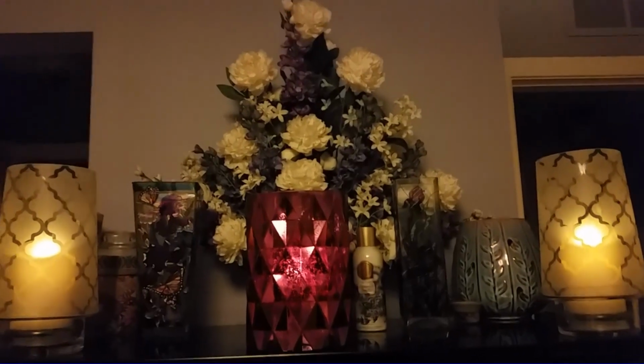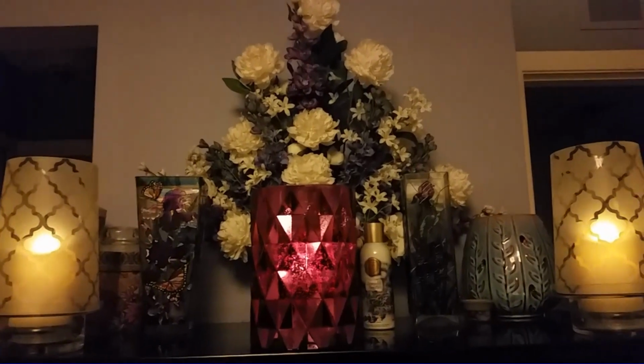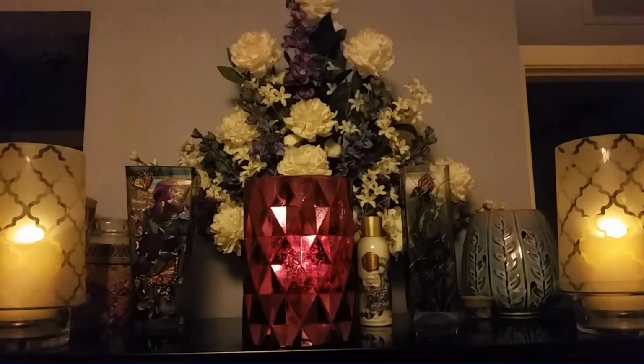So over here on my dresser, this is one of the new hurricanes that I picked up at White Barn, and this is in pink. I'm going to see if I can get a better picture of it for you guys, maybe change the lighting a little bit. Okay, I ended up turning on the lights. I really wish I had a dimmer switch in this room, it'd be so helpful for these videos. Anyway, this is one of the Mercury Glass ones that I picked up at White Barn during the semi-annual sale. It's pink. And inside, I have a Kringle Candle.